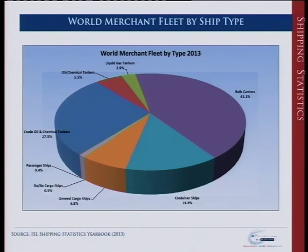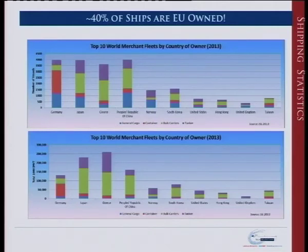This is the world merchant fleet by type, and these are all ships in international trade. You see a big chunk of bulk carriers, tankers, and then container ships. And by ownership, who owns all these ships? One of these graphs, the one on top, is by vessel, the one on the bottom is by deadweight tons. You'll see that about 40% of all ships are currently EU owned. If you look at the top graph, Germany is the largest. This number has decreased in the last 3 years, and it will probably continue to decrease as those ships move to Greece, the UK, and the United States. But if you look at it by tonnage, Greece is by far the largest group of owners in the world, and not just Europe. But you also have in there some other countries: Norway, the United Kingdom.